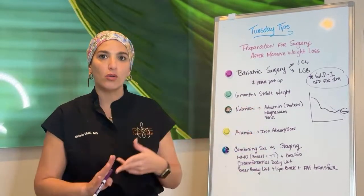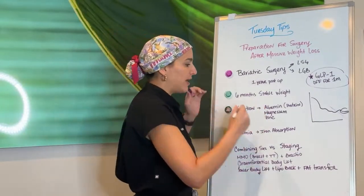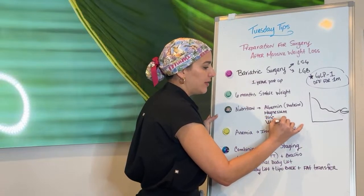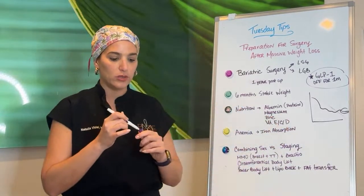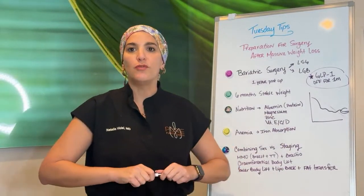Magnesium, zinc are also very important in wound healing. I didn't include here, but vitamins, okay? The vitamins, especially vitamin E, vitamin C, vitamin D, are all very, very important. So all of those levels should be up to par. So you should be checking your levels before surgery.